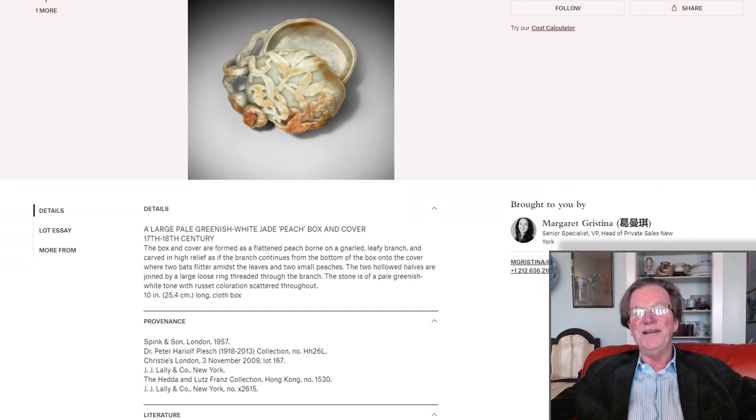And this is the first piece of jade that he bought, which is, I don't know, where do you go from there? You buy one of the best pieces you're ever going to see, an out-of-the-ballpark item. And now it's up for sale again. So if you want to try to take a shot at it, you can.